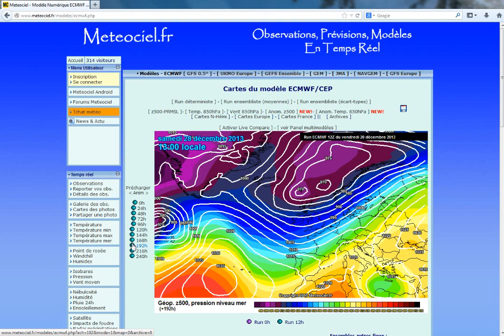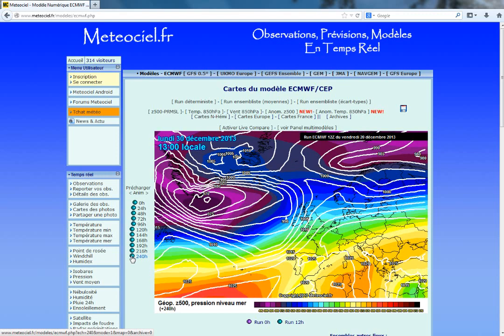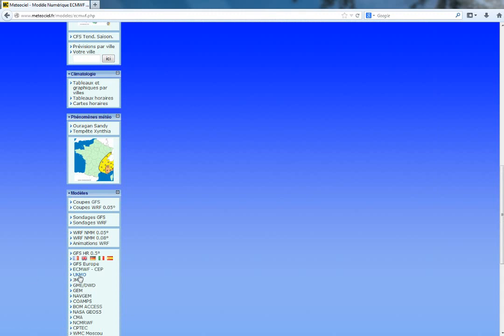The 192-hour chart, that low has filled somewhat. The 216-hour chart, new storm developing across the other side of the Atlantic. The 240-hour chart shows that. Quite a spell of weather for the UK if that verifies. What's next? Next is the UK MO.